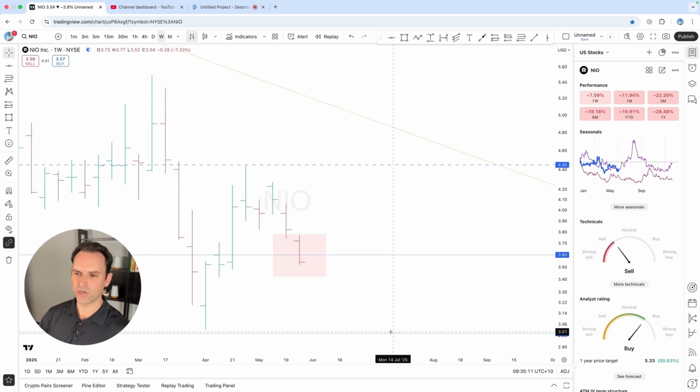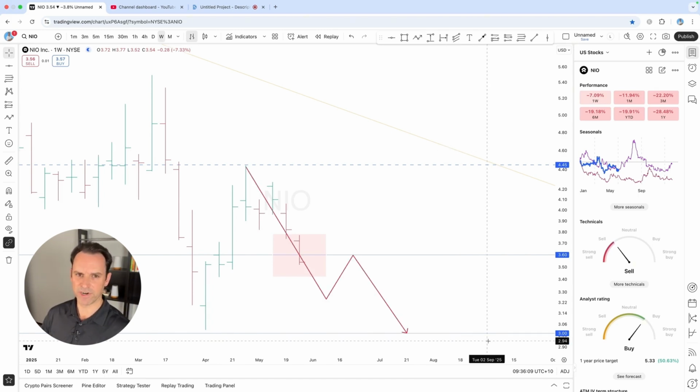Right now, the likelihood after this last move is that NIO is going to come down to around here, retest this level and come down to $3. So what we might see over the next 6 weeks is price action like this. This is my bearish scenario for NIO based on the current price action. It's gone through that $3.60 key level, and therefore the probability is that price is heading down to test $3 once again.